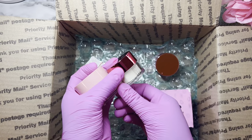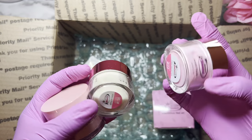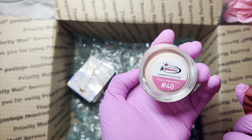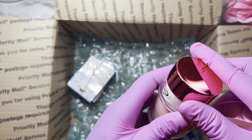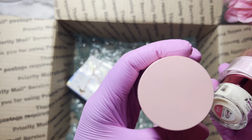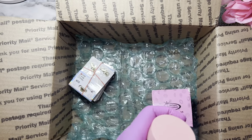And then I got three. This is so pretty. I got three of their acrylics. This one is in the color Respect. I think I have that in the gel as well. And then this one is I Love. And then this one is Peach and Peace. So y'all, look at the packaging. For real, this is gorgeous. Literally gorgeous. And this one has like a little sparkly top. So yeah, I'm excited for this.